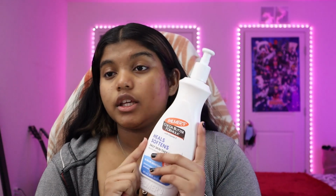And for my lotions, I have the Cocoa Butter Heals and Softens Daily Skin Therapy by Palmer's. And then I also have the CeraVe Salicylic Acid lotion for rough and bumpy skin, because I do have some textured skin. And then I have some Mederma, if that's how you say it, which is to get rid of scars, which I'll be using today. I don't use this. This is my first time using it. My brother uses it a lot, and then we just got one for my mom. So I was like, you know what, I'll add this just to give it a little bit extra spice.